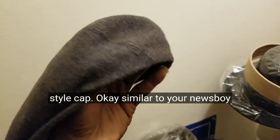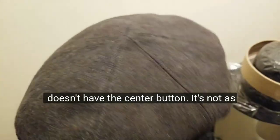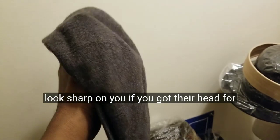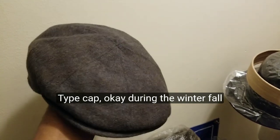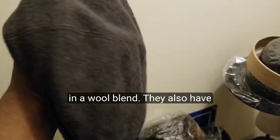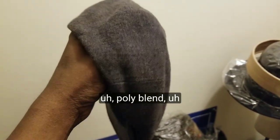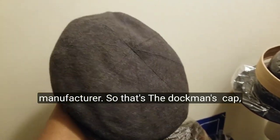It's a popular style cap, similar to your newsboy. It doesn't have the center button, it's not as wide, but it's very comfortable and a go-to. One of those you could just slap on, and it will look sharp on you if you've got the head for it. Slap on and get out the door type cap, during the fall and winter season, and the summer as well. They come in wool blend. They also have the cotton version for the summer, or poly blend type as well with this particular manufacturer. So that's the Dockman's cap.